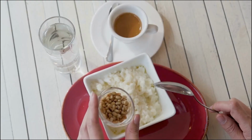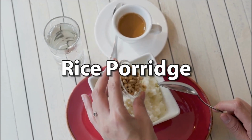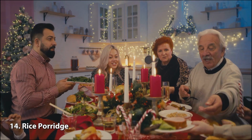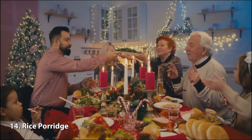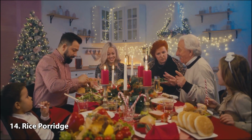Our next stop is Finland for their traditional rice porridge. As you know, Santa Claus came from Lapland, so maybe this dish will be his Christmas dinner. This creamy, cinnamon spice dish is a staple on Christmas Eve. And here's a fun fact. They often leave one almond in the porridge, and whoever finds it in their serving gets an extra present.